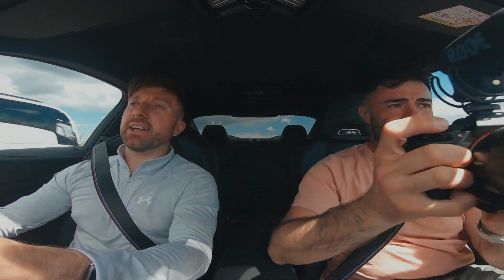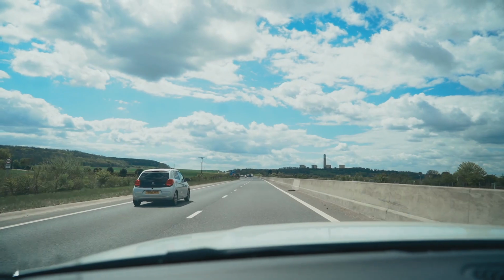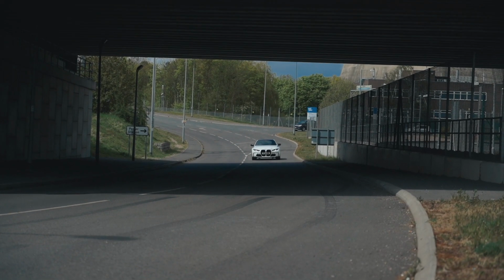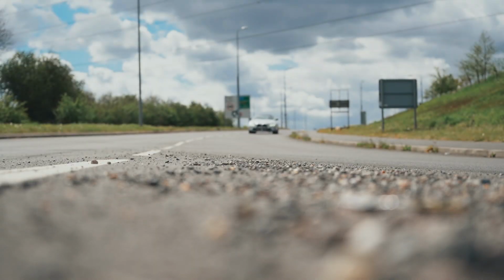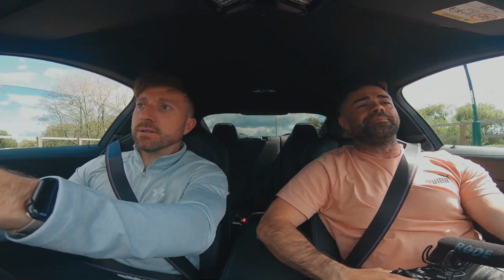I'll tell you what I love about it. Back in the day you'd have the old SMG gearbox and then they went to a DCT gearbox. This, I can't remember the name, this is a new gearbox for this car. It's instant. It's like an M2 on steroids.